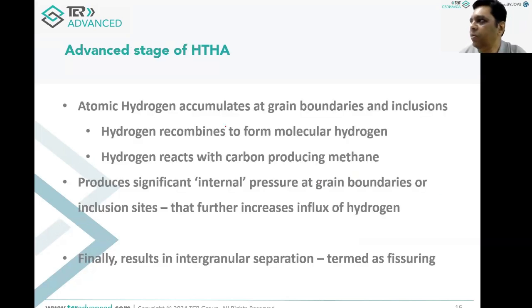So how in advanced stage it will affect is that atomic hydrogen accumulates at the grain boundaries and inclusions. Inclusions are those sites which are the attraction point for these gas molecules. Hydrogen then recombines to form molecular hydrogen. Then hydrogen reacts with the carbon producing methane.